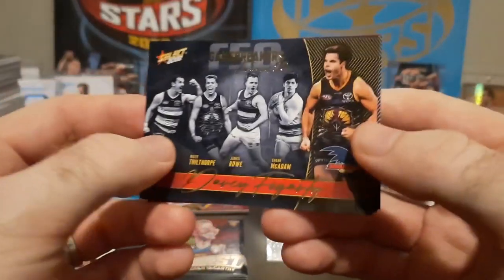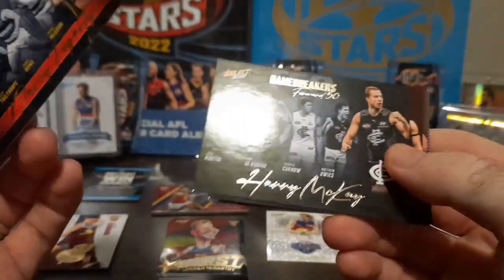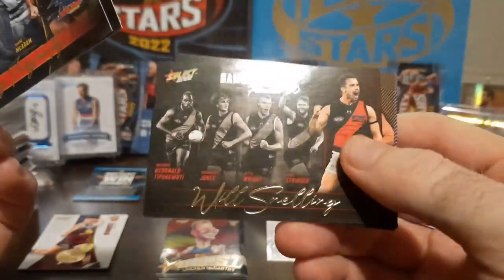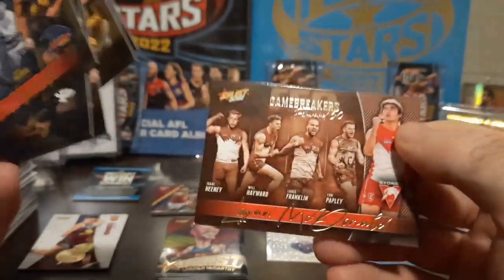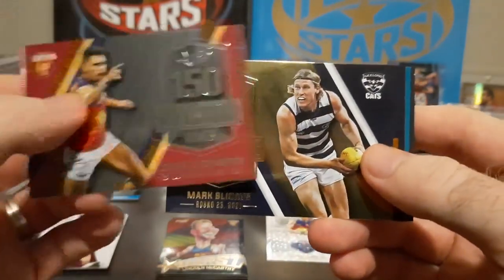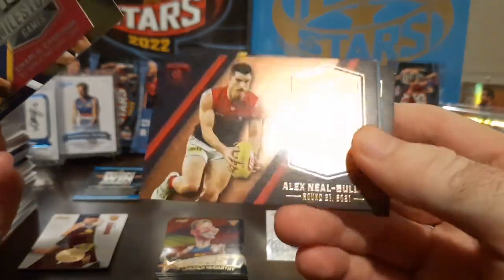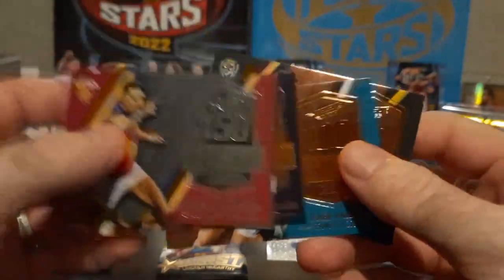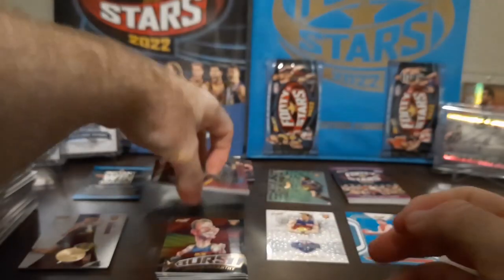Here we go. We've got Darcy Fogarty, forward 50 from the Adelaide Crows, Harry McKay, Coleman medalist from the Carlton Blues. We've got Will Snelling from the Bombers, Luke Breust from the Hawks, Cameron Zurhaar from the North Melbourne Kangaroos, and Logan McDonald. Milestone cards, we've got Charlie Cameron, 150 games. We've got Mark Blicavs from the Geelong Cats. We've got Alex Neal-Bullen from the Melbourne Demons. Karl Amon from Port Power, 100 games. And Jaden Short, 100-game milestone card from the Saints.